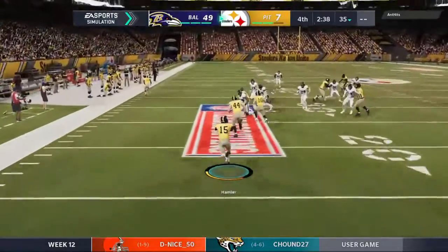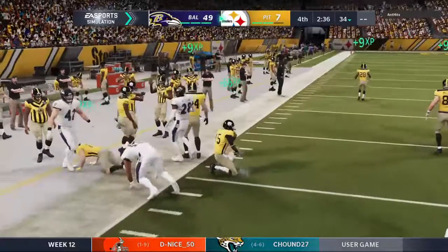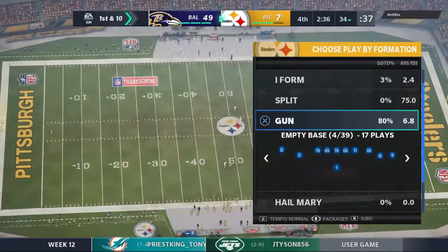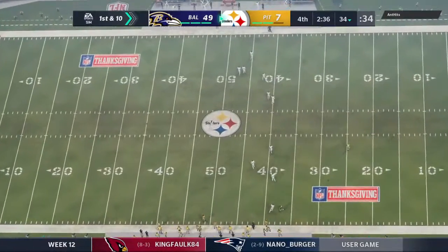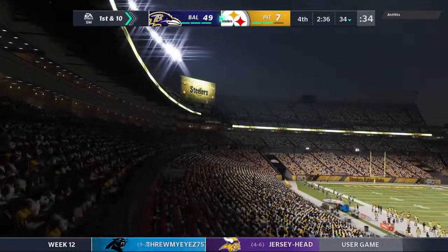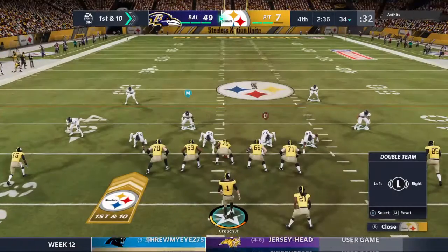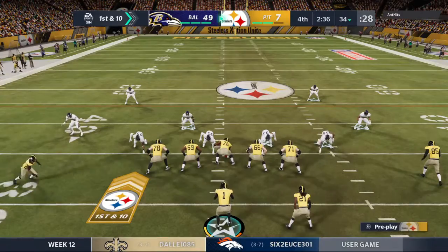KJ Hamler returning it. And all in all, a pretty solid return. Nearly got it to the 35. They'll mark him down officially at the 34, at their own 34-yard line. The Steelers offense here about ready for their next drive. And for them, a touchdown their last go-around. Obviously, they'll be hoping to do that again.